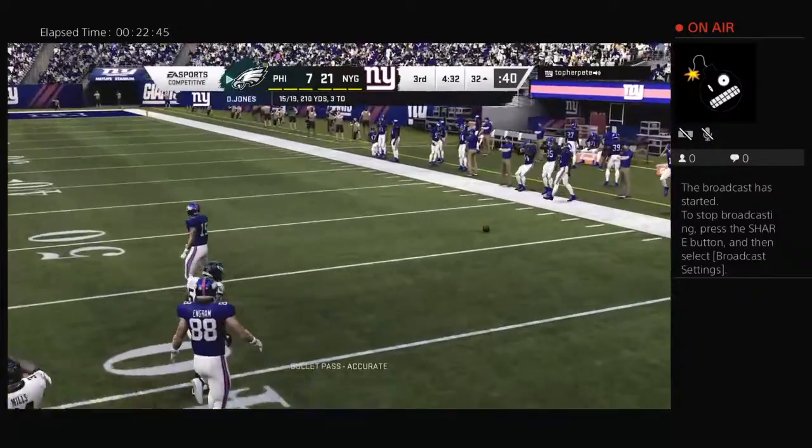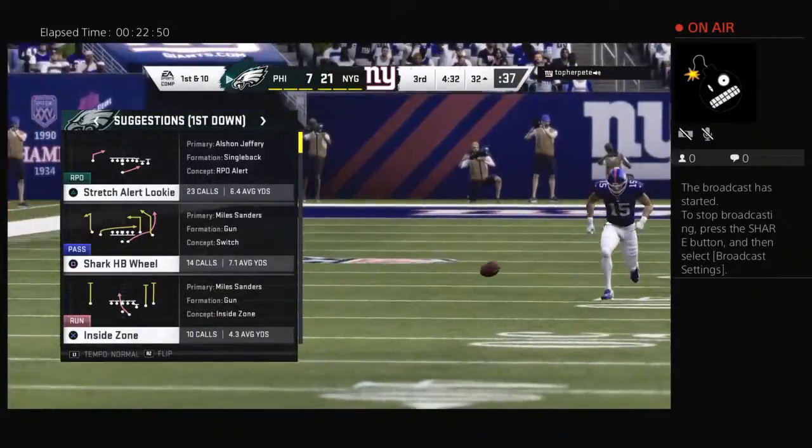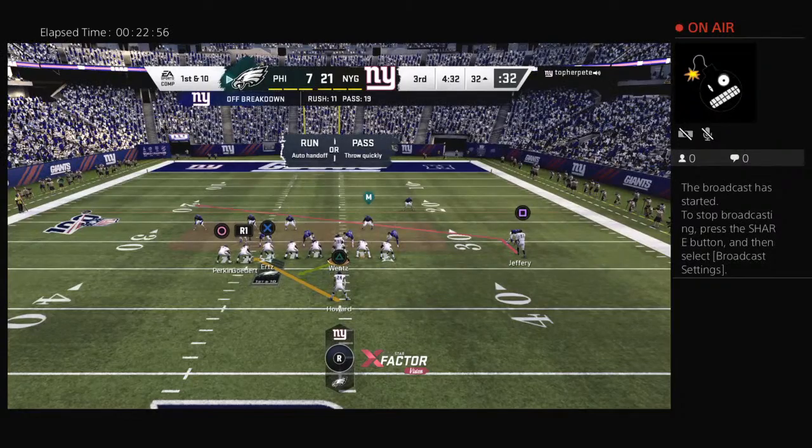Throwing Jones. And it is incomplete. So certainly an interesting call there to go for it. And the Eagles are going to take over in great field position. From the 32 now, here's 1st and 10.